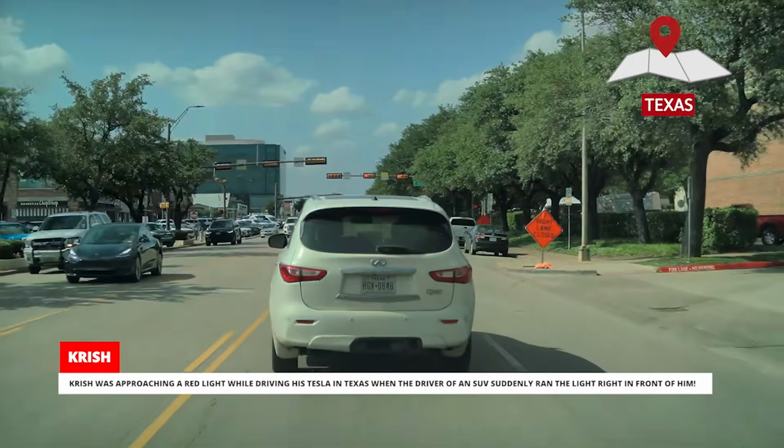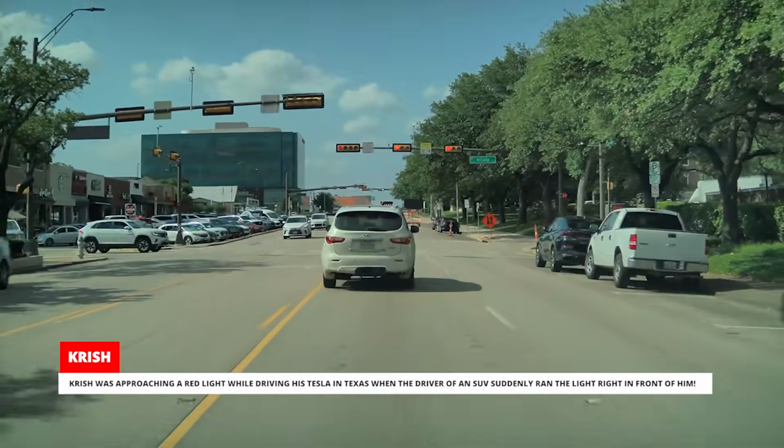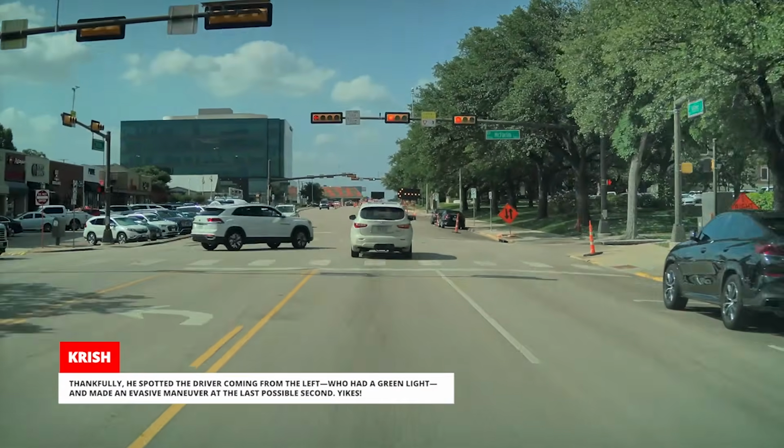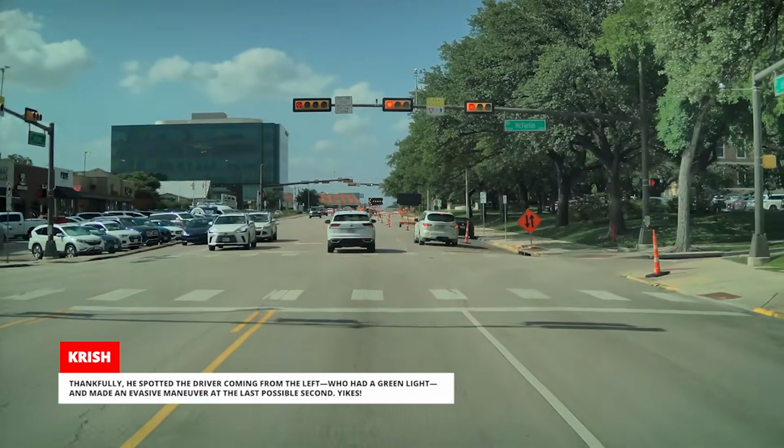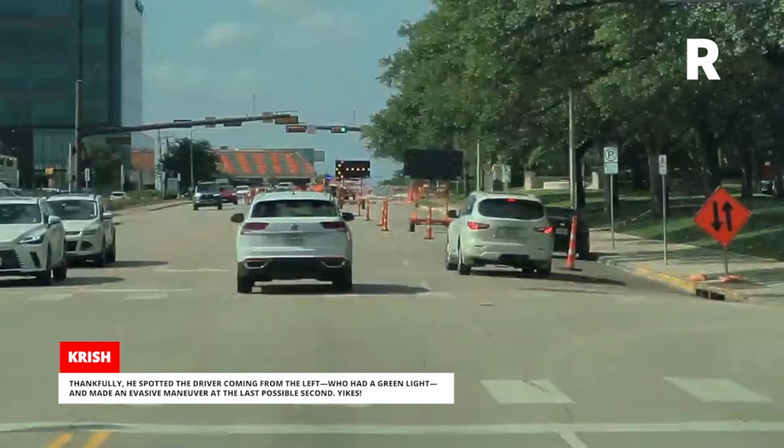Krish was approaching a red light while driving his Tesla in Texas, when the driver of an SUV suddenly ran the light right in front of him. Thankfully, he spotted the driver coming from the left, who had a green light, and made an evasive maneuver at the last possible second. Yikes!